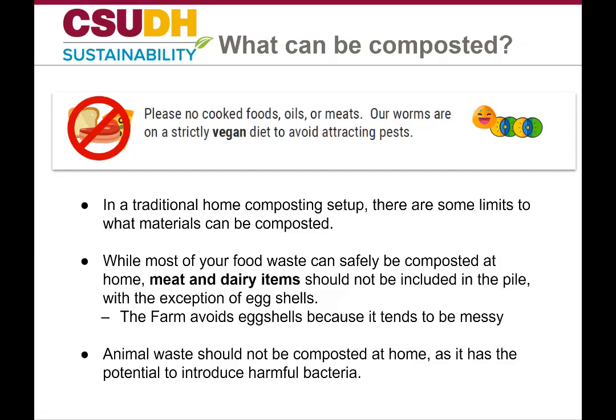So at the farm specifically, we kind of joke that our worms are on a strictly vegan diet. It's not really about the worms, but it makes it easy for people to remember what they can actually put in. So anything that's vegan is essentially a good food source for composting in small scale projects like the ones that we have at the farm. And similarly to home composting setups, there are some serious limitations to what materials can be composted.